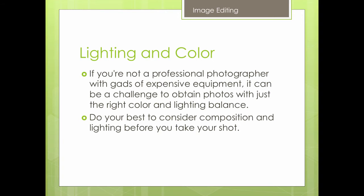Lighting and color. If you're not using the most expensive equipment, sometimes it's hard to get quality lighting and color in your photographs. I take a lot of pictures with the camera on my phone, and sometimes I have to do some lighting and color correction afterwards. Even professional photographers have to do some lighting and color corrections most of the time. So try to get the best composition and lighting before you take your shot, and you'll have to do less work in Photoshop afterwards.